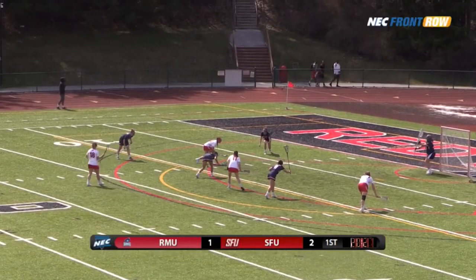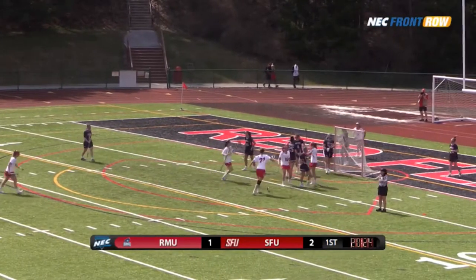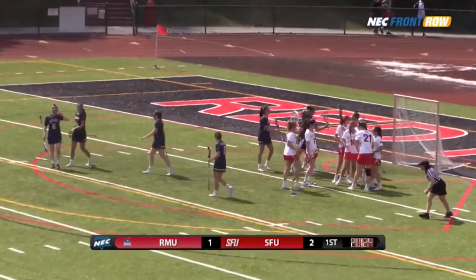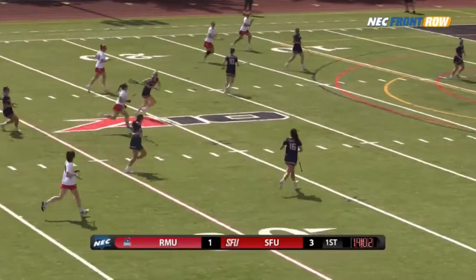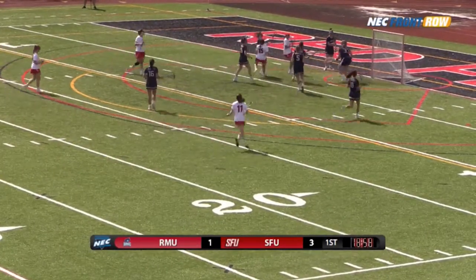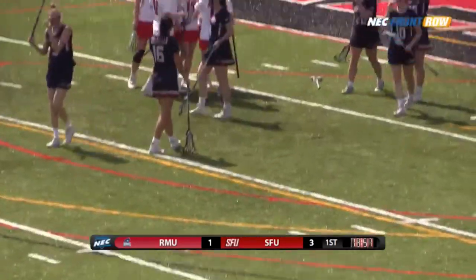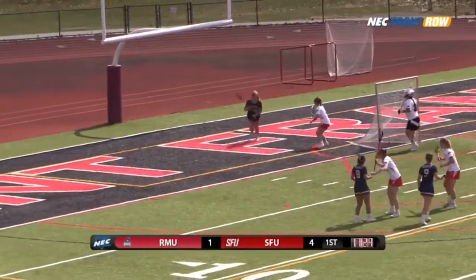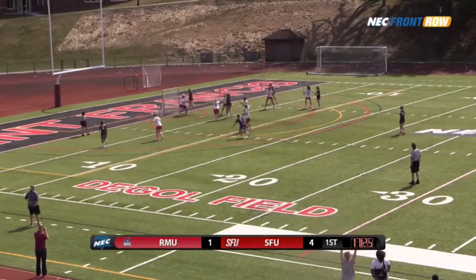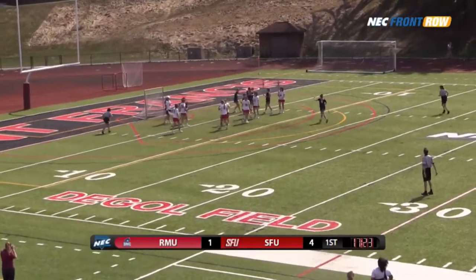Second free position in as many seconds off the restart. Another bouncer. This time it's good. And Fischetti with her first goal of the afternoon. It's 3-1. As they bring it through the middle, all the way she goes. Left-handed shot, yes! Mazur with the goal, and it's 4-1 Red Flash. Big scoring team is Robert Morris, about 9 goals a game, as they go with the top shelf shots and the goal.